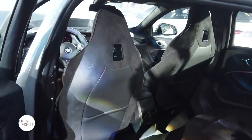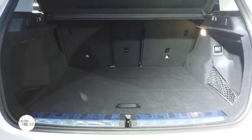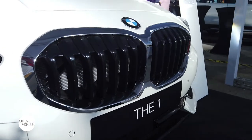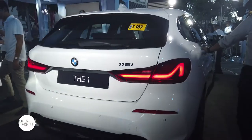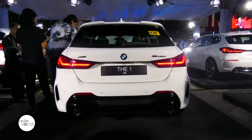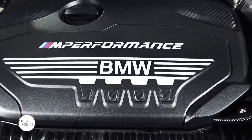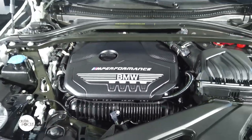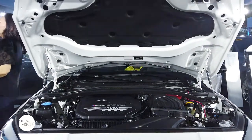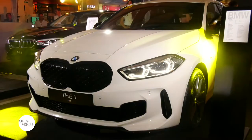Passengers in the rear are the main beneficiaries, while a large load compartment adds even more versatility. Available as a five-door only, the all-new BMW 1 Series is 5 millimeters shorter than its predecessor at 4,319 millimeters. On the other hand, powering the M135i X-Drive is a 2.0-liter four-cylinder turbo gasoline motor paired with an 8-speed Steptronic sports gearbox that is capable of giving out 306 horsepower and 450 Nm of torque.